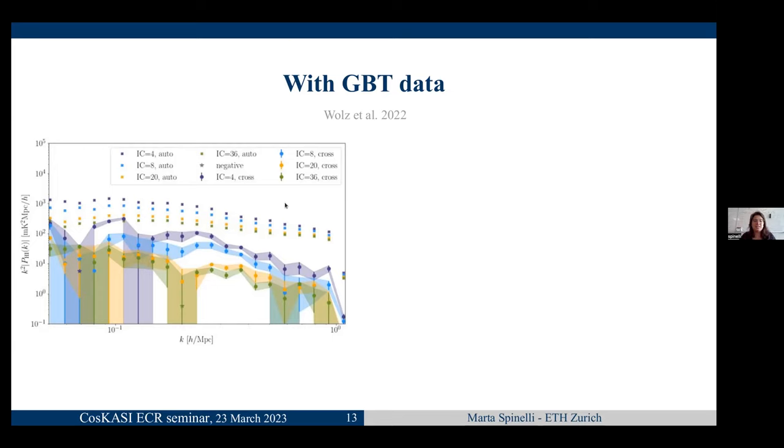So there is still a lot that we need to do to understand why there are so many systematics in the data, and how much the telescope enters in this game.